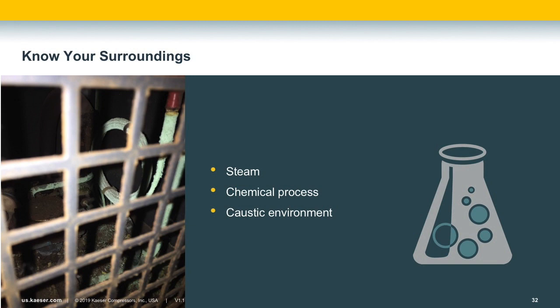Know your surrounding processes. Having your compressor ingest clean air is needed for proper operation. However, the question is, how clean is clean? What are you doing in the surrounding area? Any chemical processes? Are there caustic materials? Remember from earlier, the compressor takes in whatever is in its direct surrounding.